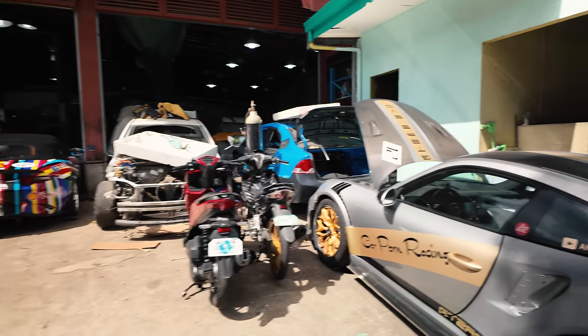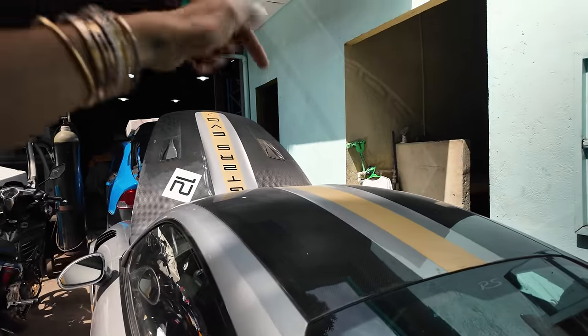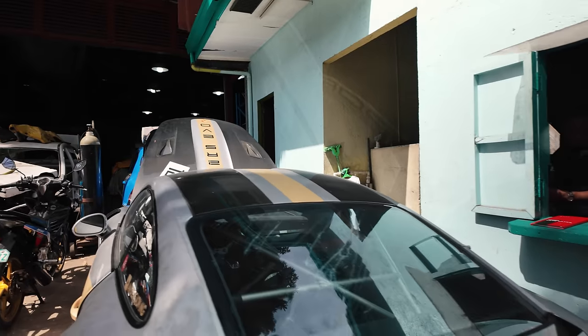So, I'm sure because this is a carbon roof, it's just glued in somewhere, and we'll remove that so that we can weld on top. And that's going to be the key ingredient for this build.